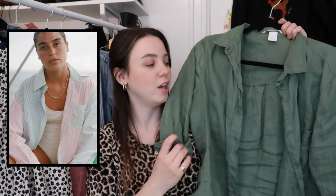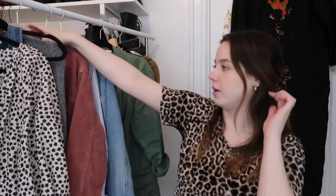Also doing a linen on linen look, like I mentioned. I wore this a lot last summer with a bathing suit top, open, and it's just so chic. I love it. You must have a linen button-up this summer. I promise you, you will get so much wear out of it and you will thank me. Let me know in the comments if anyone else is absolutely obsessed with linen as much as I am.